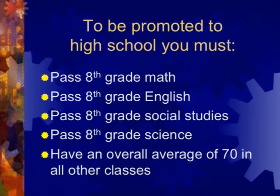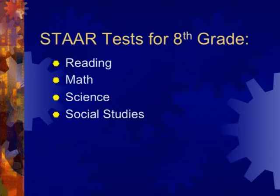In order to be promoted to high school, a student must pass the core subjects of math, English, social studies, and science, as well as have an overall average of 70 in all other classes. Along with passing 8th grade classes, a student must pass the STAR test in the areas of reading, math, science, and social studies.